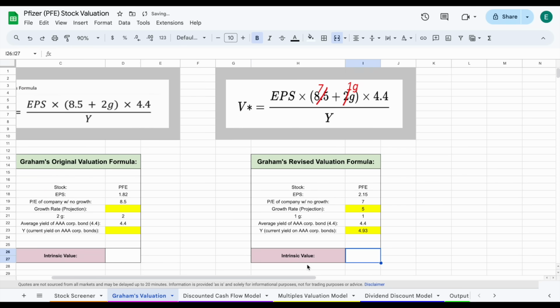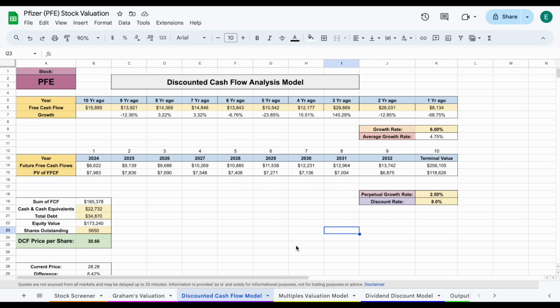I think the DCF model and the dividend discount model are by far the best valuations for Pfizer in this scenario. So let's go ahead and jump over to our DCF model here. And again, we're trying to value the company based on how much future free cash flow they're going to produce. So to predict that, we need to project a growth rate to the future free cash flows. One of the things I've done is plugged in the historical free cash flow, and historically we have an average growth rate of around 4.75%. Now, like we saw earlier, the free cash flow has been all over the place, especially with the huge spikes up in 2021 and 2022 with their COVID products.